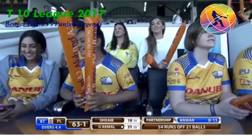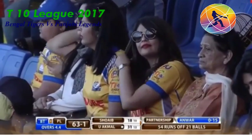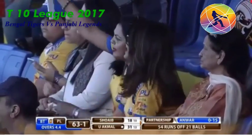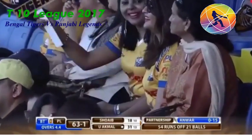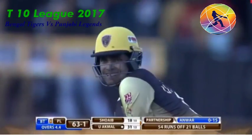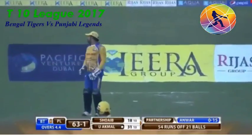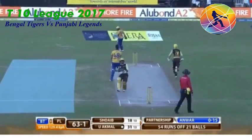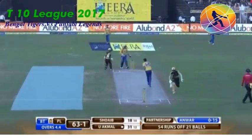63 for the loss of 1 and counting. Anwar's first over has begun disastrously. 4 balls, 15 runs, 2 boundaries and a 6. He goes over the stumps now. That beats the keeper for 1. He's coming back for the second.